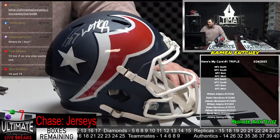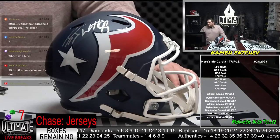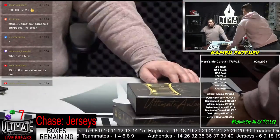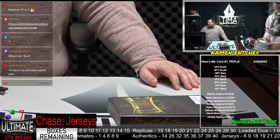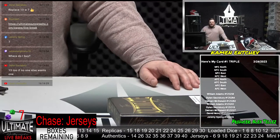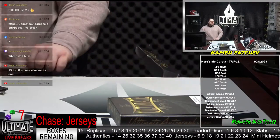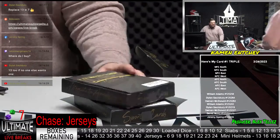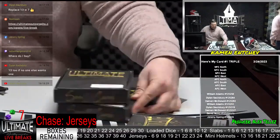He wants 13 too, if no one else wants one. Looking for lucky number 13. Dylan says replace 13 with 7. Jeremy Spring wants 7. That works. Jeremy Spring is a huge Chiefs fan. We made his day a couple days ago. We got a Mahomes Camel Authentic in our last Diamonds. Sick. It was fantastic.